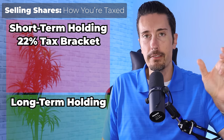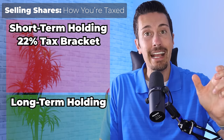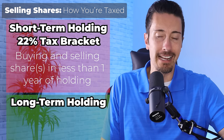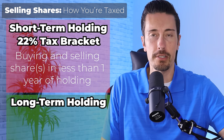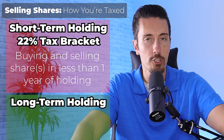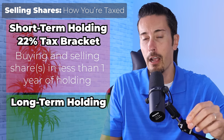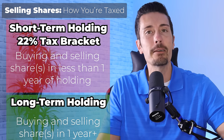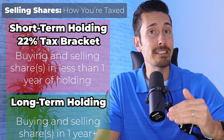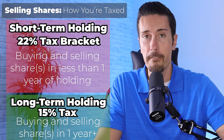If you buy a share of stock and you sell that same share of stock or ETF in less than 1 year, you will owe your full tax rate. In this example, it would be 22%, or whatever your tax rate is, because it's called a short-term hold. Now, if you held that particular share of stock for longer than 1 year, it becomes a long-term capital gain. And the long-term capital gain actually has a bit of a discount in most cases. And that discount in this example would be 15%.